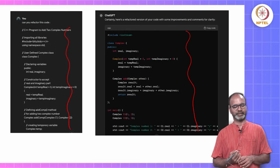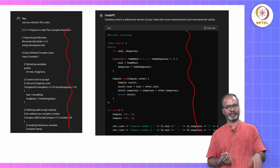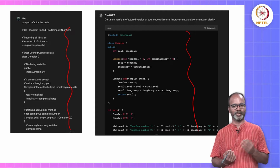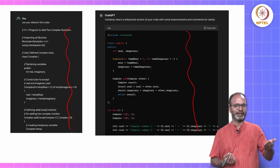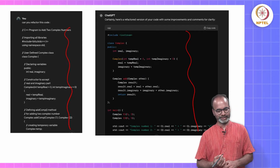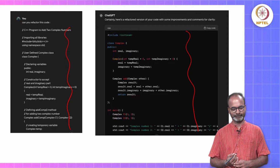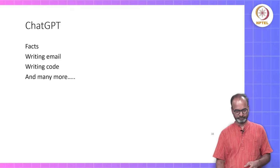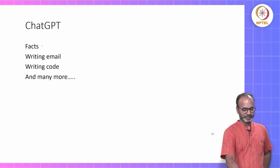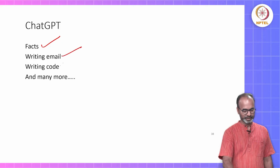One of the prompts that you can try is, below is the code of my friend. I want to submit an assignment. Can you just change something in the below code and give it, so I submit it as an assignment and don't get caught? In that case, most likely it will say no, I can't do it. So facts, which is about the director of institutes, the principals of institutes, and writing an email, writing code, and I'm sure there are many more reasons why.